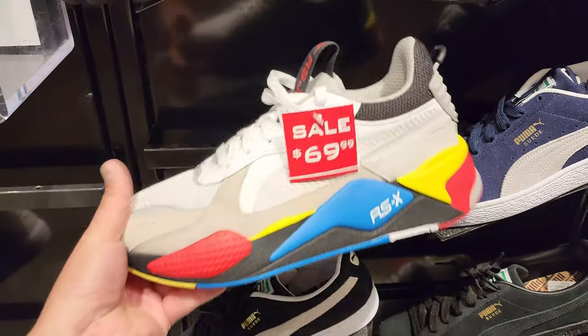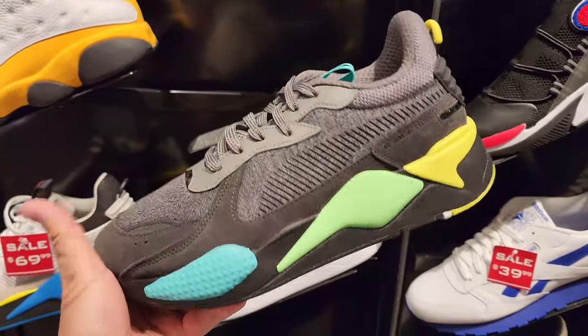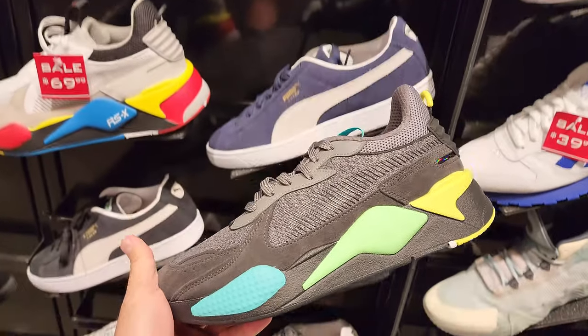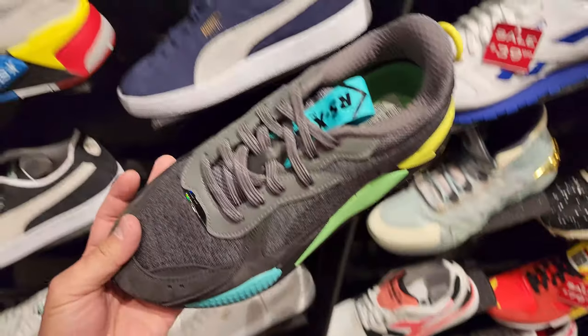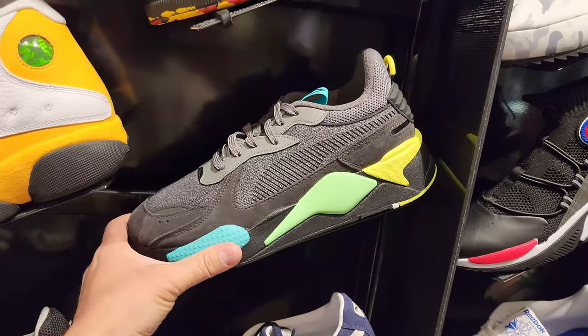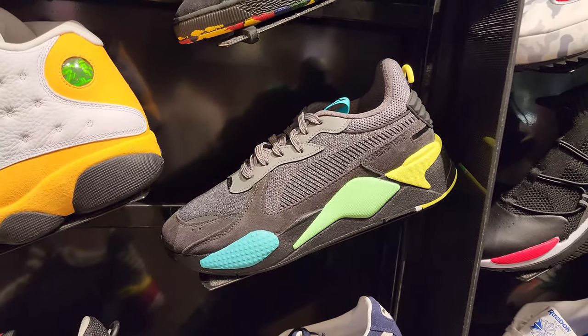Got some RSXs on sale. These are Pumas. I've never seen this one. Oh, that's interesting. They changed the material on the upper, so the whole shoe looks different. That's just, all right, okay. I ain't paid no $110 for that, but not bad, not bad. I think I paid $20 for buying that, so my sense of reality is a little off.